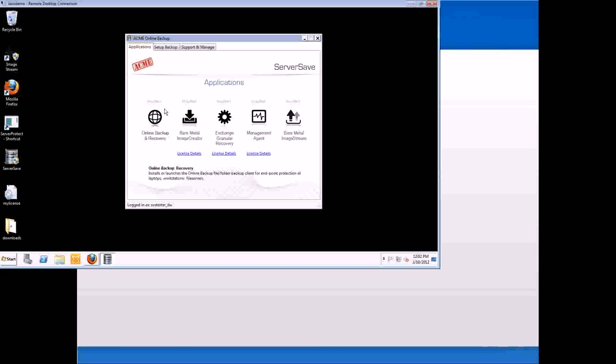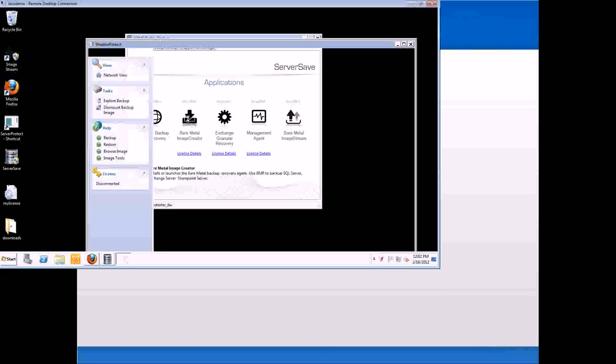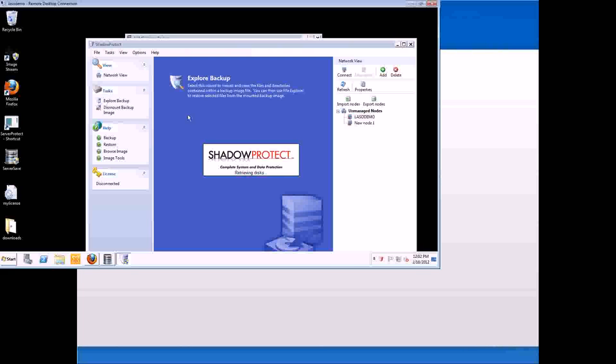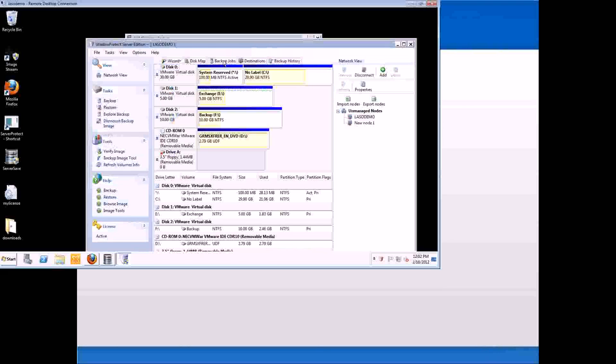All right, so Bare Metal Image Creator. So we hit this, and we have different options with the wizards, the disk map, the volume manager. Don't really need to use that. Backup job, I'm going to go ahead and delete this so I can show you all the scheduling options. Different destination folders.